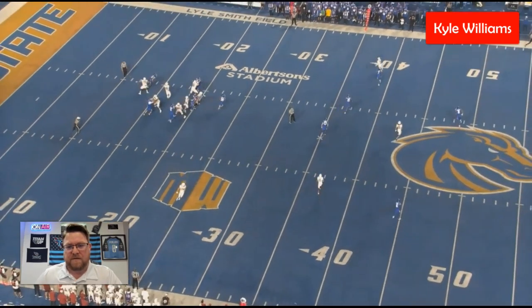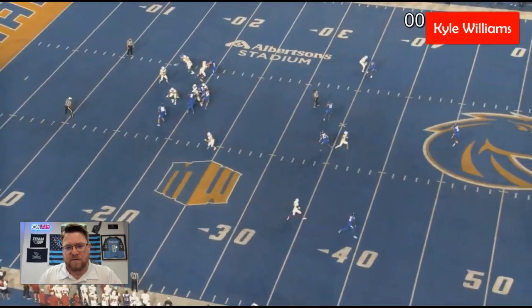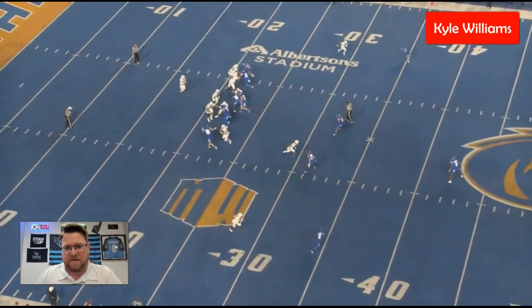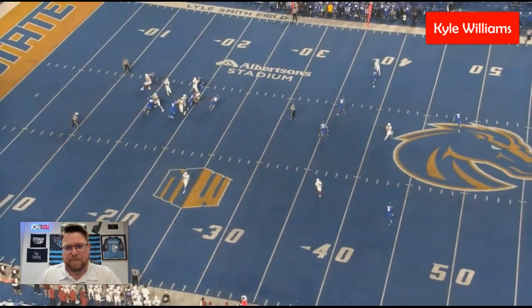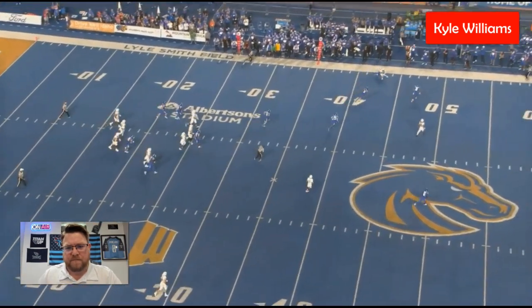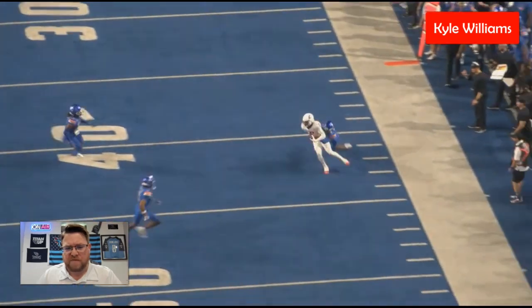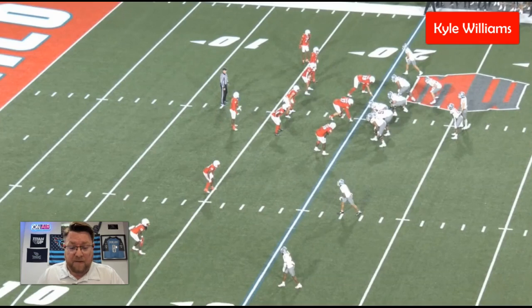Boom. Woo. Wide open. Gets upfield. Boom. Look at that, man. Going inside. Boom. Got it. Beautiful. Good catch away from his body with hands. Get upfield.